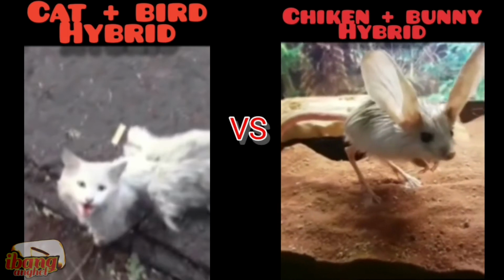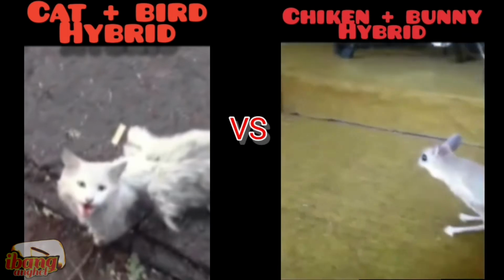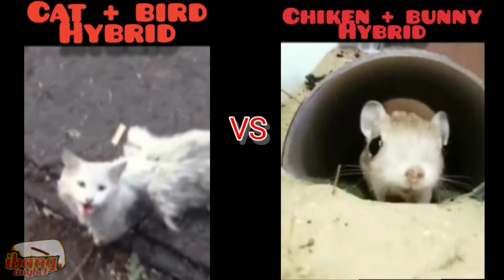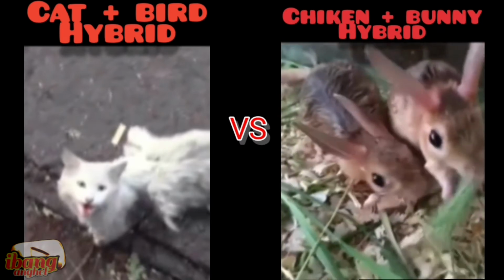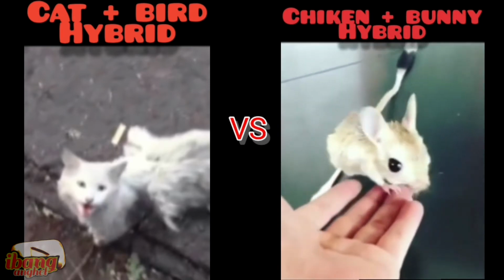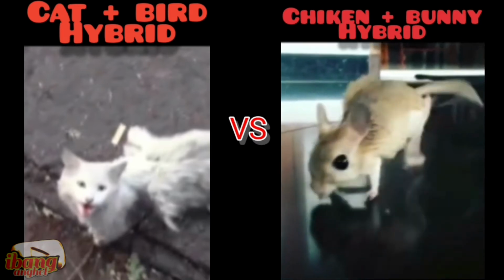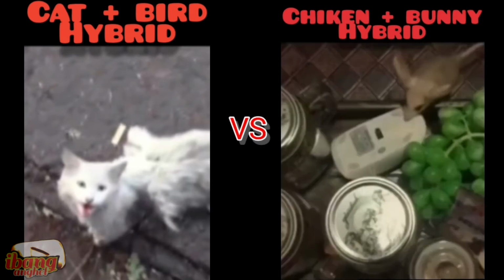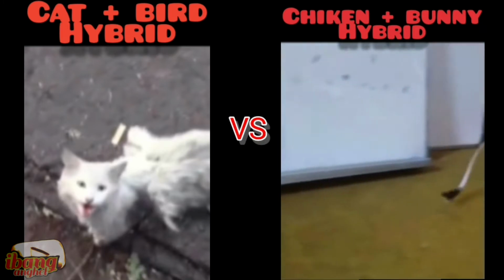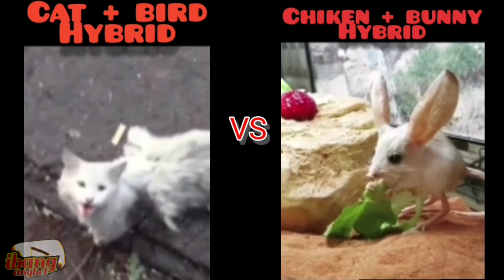As you can see here, we have a bunny-chicken hybrid. This is a bunny that walks like a chicken, but plays like a bunny. They eat like maniacs. They are so cute and playful. They love humans. The best part about these little guys is that they too lay eggs. I sell these for $5.